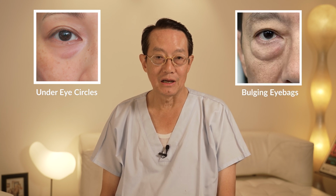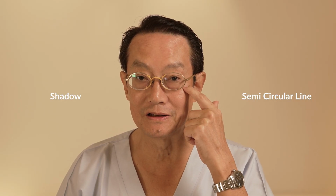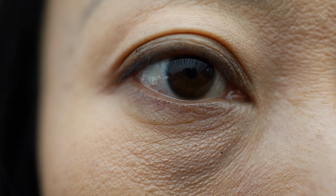So in plastic surgery, one of the most common complaints we get is about under eye circles and bulging eye bags. And strangely enough, the two of them are related. You get rid of one, you get rid of the other. So what is an eye bag? An eye bag is a collection of fat in the under eye area, which as it continues to bulge, gives you a kind of a shadow or a semicircular line underneath it. Makes it very obvious, makes you look tired.